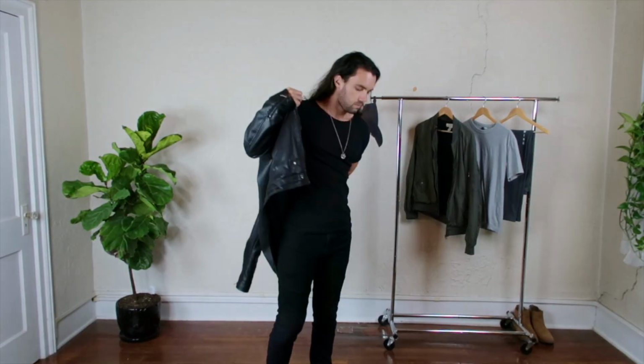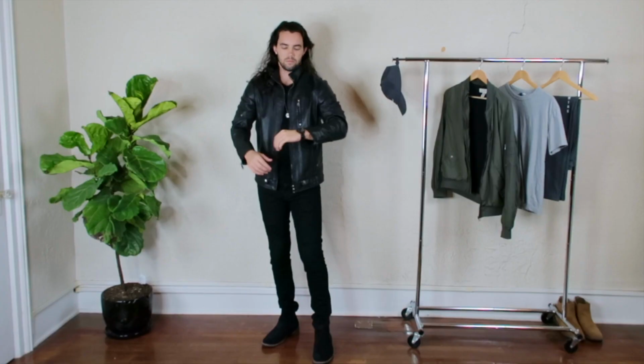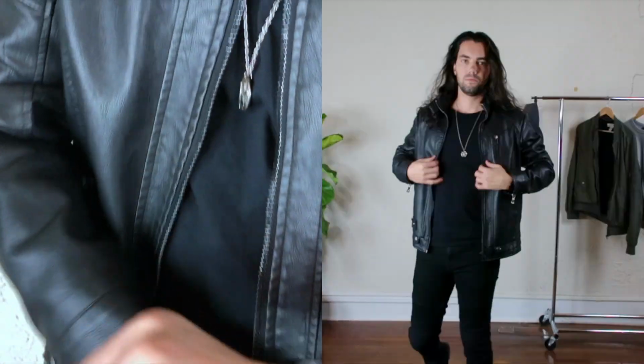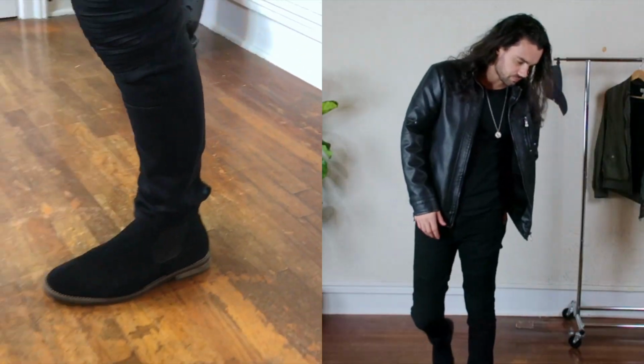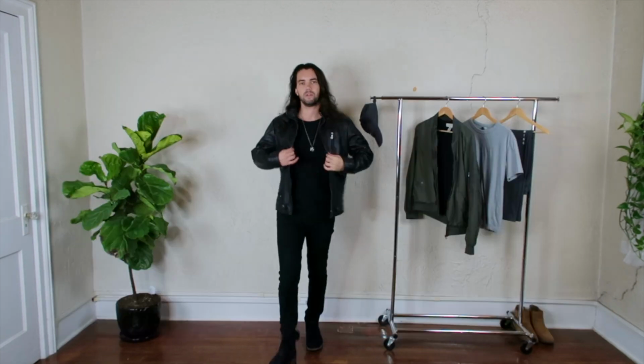All right, now I got a bad boy look coming at you. I'm wearing an ASOS chain. I've got that Michael Kors black watch again, and then I have this really awesome leather jacket that I found on Amazon. It's like $60, but it looks amazing. I've got a lot of friends that have bought it as well, just because it looks so dope in person. And I'm wearing black Chelsea boots I got on Amazon.